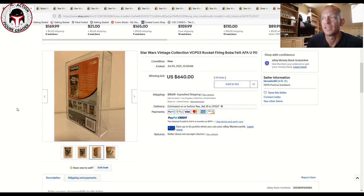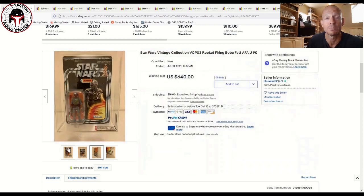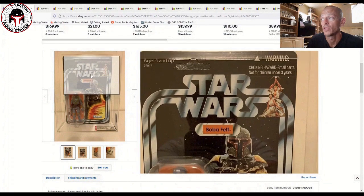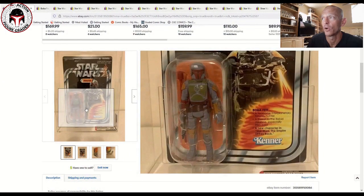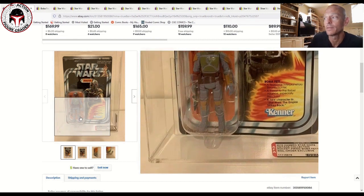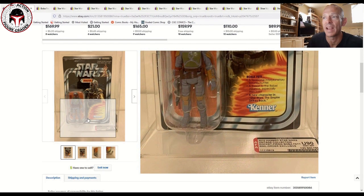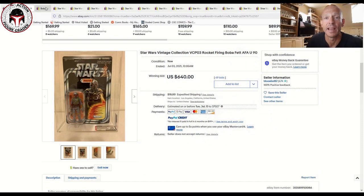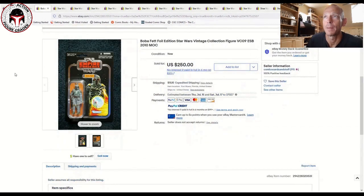But it did not stop people from bidding. It had 49 bids, and it sold for $640 plus shipping. So that's a big number. With taxes, for me, that would have been over $700, $720. So that's a big number for a U90, but a beautiful item overall. But my personal tip is that I would hold out if I'm going to spend that kind of money. I would hold out for one that has a nice straight flat card and has been graded. But I'm not disparaging the item.